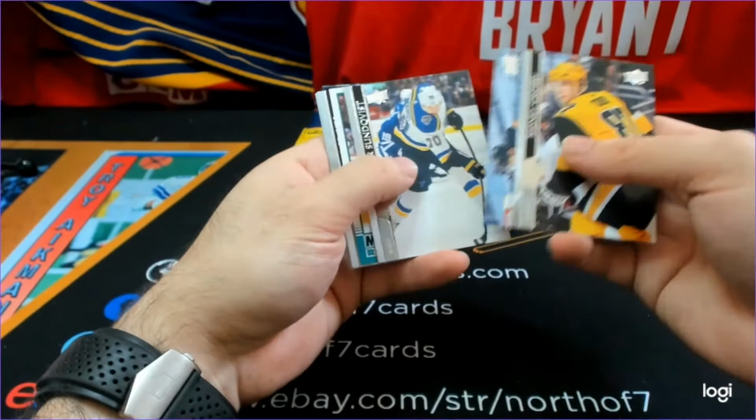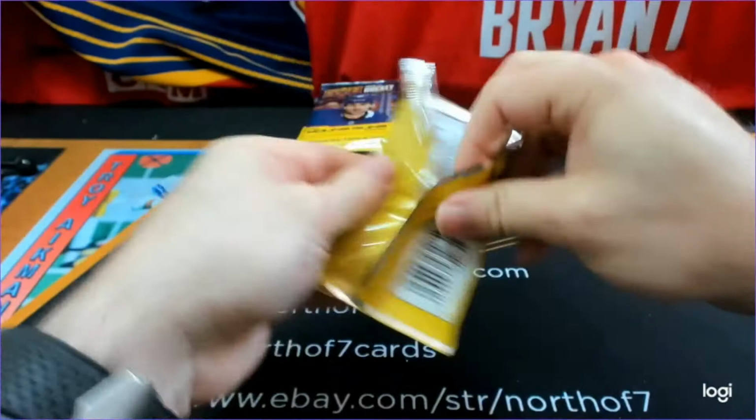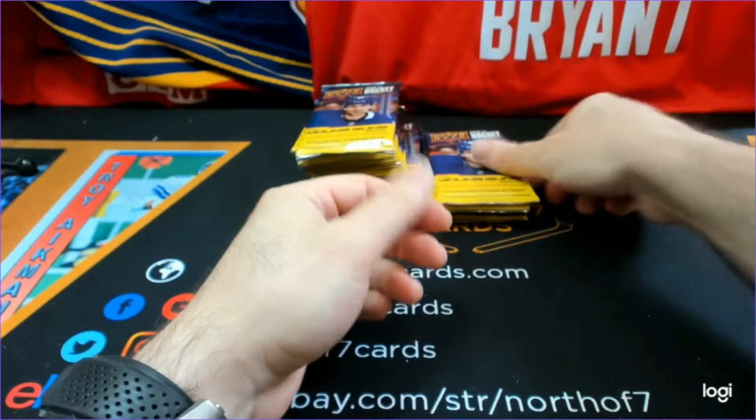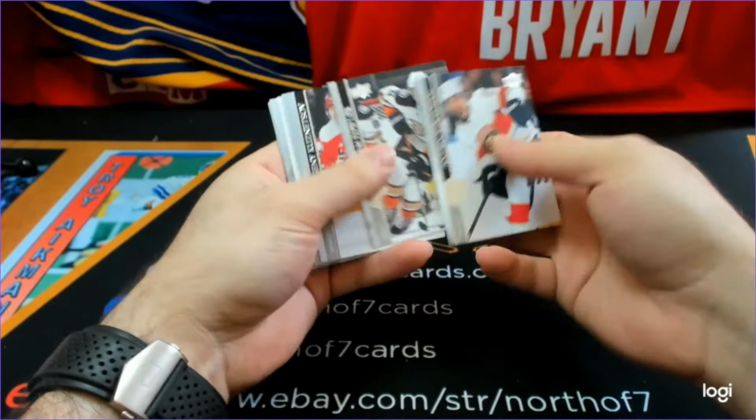What do we have here? An Olli Juolevi marquee. Philip Broberg, marquee from Opiche. Itchy nose. Reed Duke, rookie portrait.